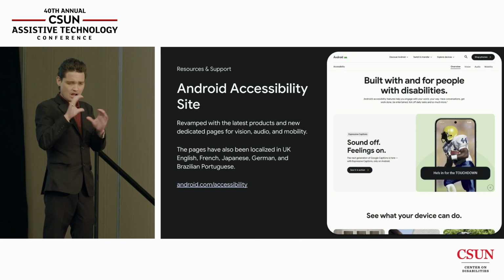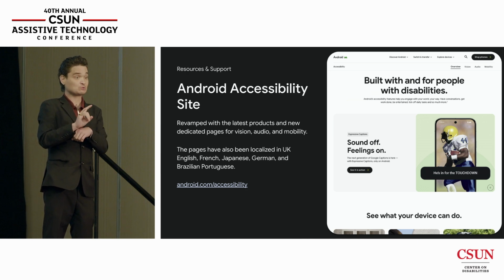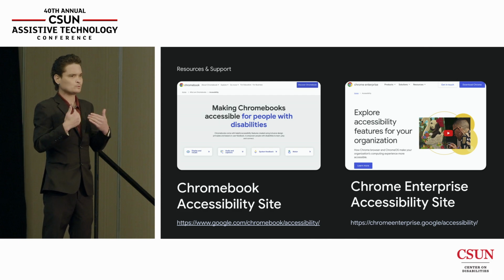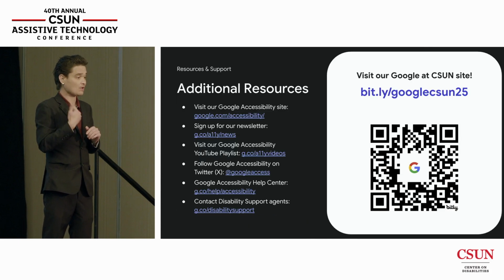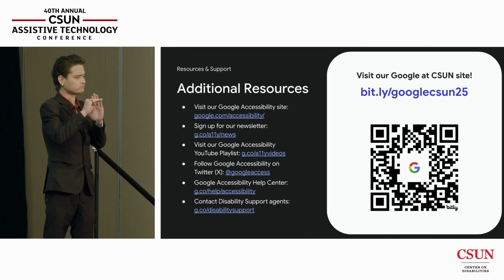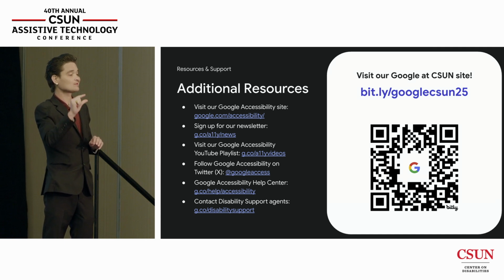We've also done a revamp of the Android accessibility site. We now have dedicated pages for vision, audio, and mobility, and we've translated to a bunch more languages. We've done revamps as well of the Chromebook accessibility site and the Chrome Enterprise accessibility site. So all of this and more can be found from our CSUN site, and we've got a QR code up here, but I'm going to also go ahead and read the URL, bit.ly/GoogleCSUN25. That's bit.ly/GoogleCSUN25. So you can get to all these links here.